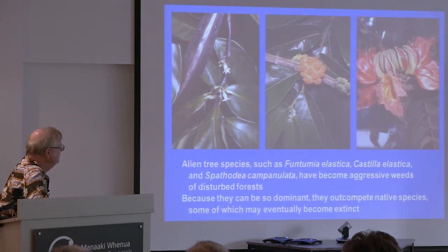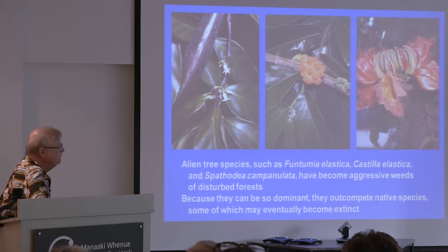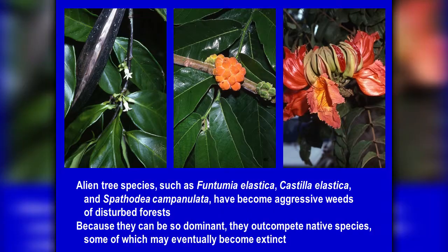There are some bad trees. The tree on the left is an African rubber tree. I've seen forests that had nothing but that tree in them. And a little bit less common, but also overrunning parts of forests, especially on Upolu. All three of these, especially on Upolu, which has much better, deeper soil. They don't do so well in the rocky soil of Hawaii.